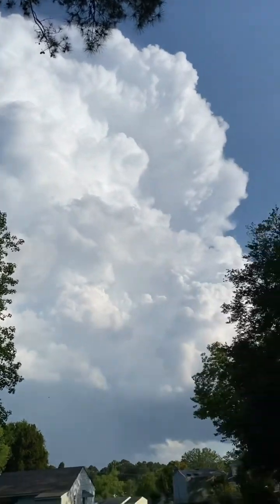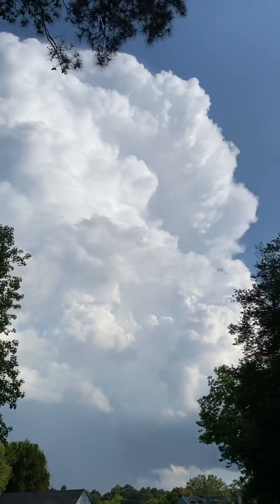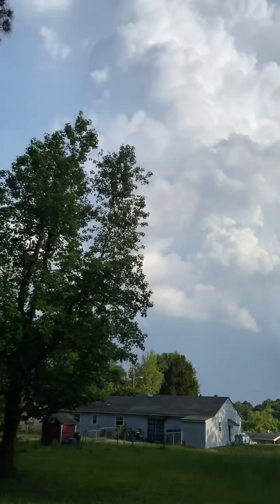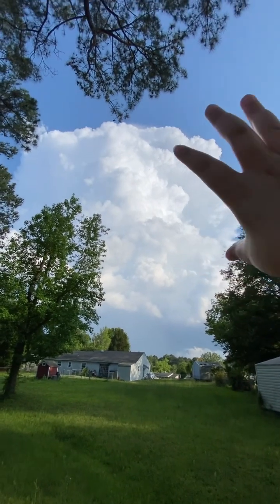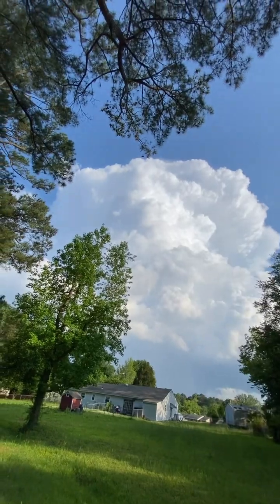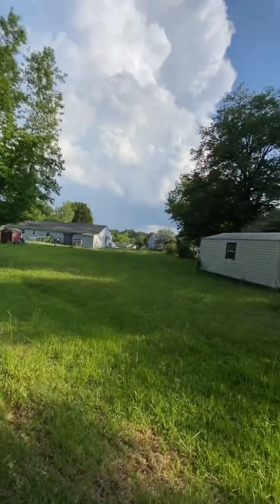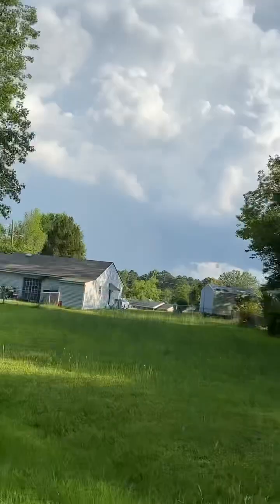Okay guys, look at this anvil here. It's crazy looking. This is insane. This is an insane looking anvil. Look at this. See, right here's the anvil. This is like around here, and then this is, you know, the thing. Down there's the base. There's rain in the middle there.